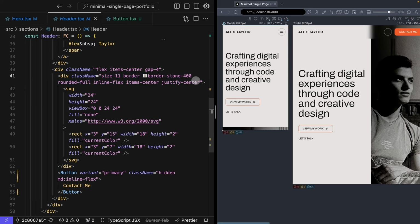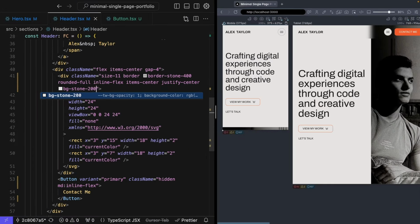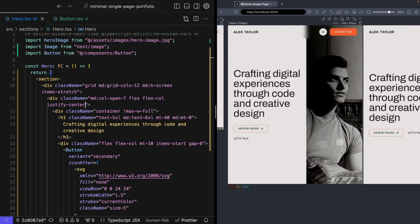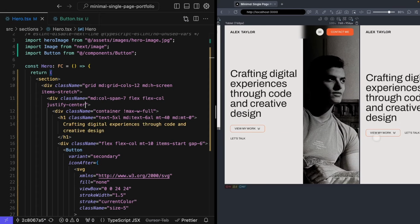This probably needs to have a BG Stone 200 to match our background so that it sits above that image and still shows up. After we made that quick adjustment, let's close our header, come back to our hero and see if there's anything else we need to do to this section to make sure that it matches our design. It does look like the buttons themselves are aligned left and right at this medium screen size.